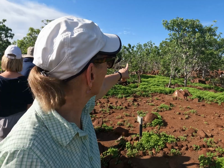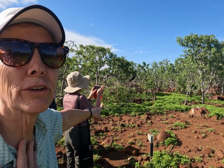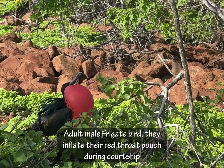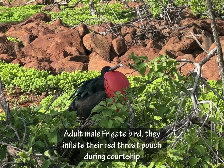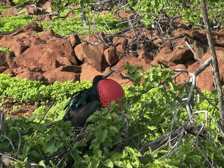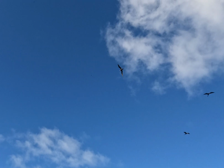This is a teenage male frigate. He's got a little bit of orange coming under his neck. Soon it will be bright red when he's full-fledged male. And then the birds, they moved to breed somewhere else, no? And then they moved the track several times already. And so they store in the sponge, they store the water.